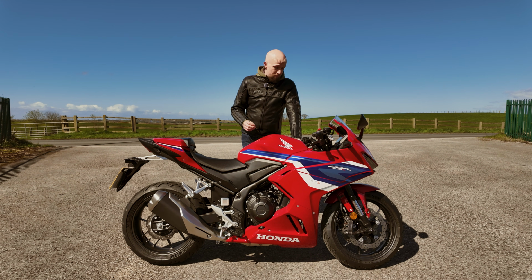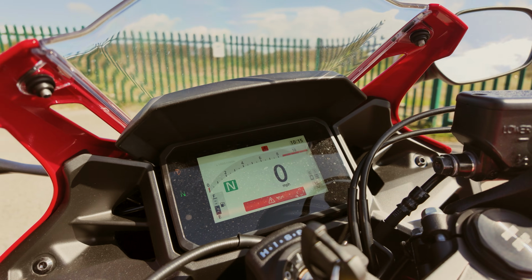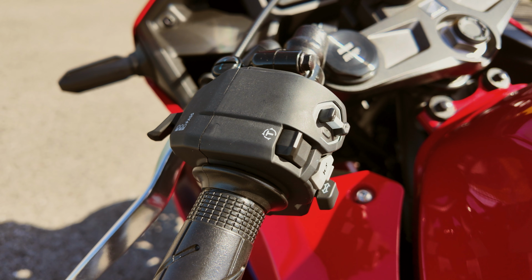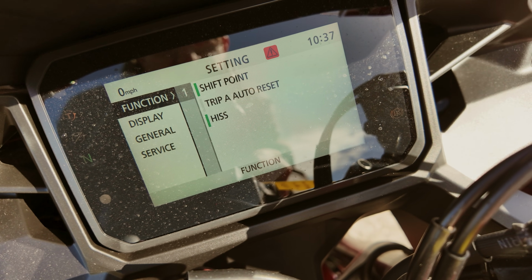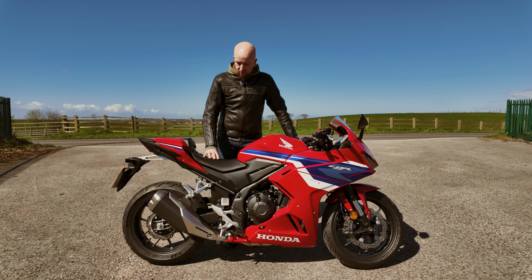For the price, just under £6,700, the bike is really well equipped. It comes with a toggle for traction control or Honda selectable torque control, ABS, assisted slipper clutch, and a 5-inch full colour optically bonded TFT screen, which is compatible with Honda's Road Sync app. I'll be having a little look at that once we get out on the road shortly.